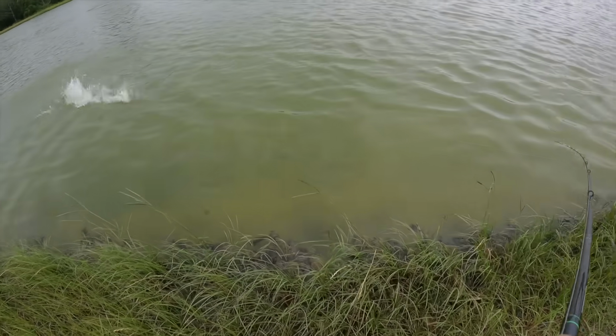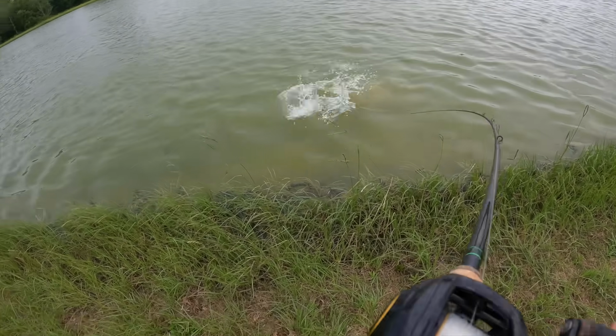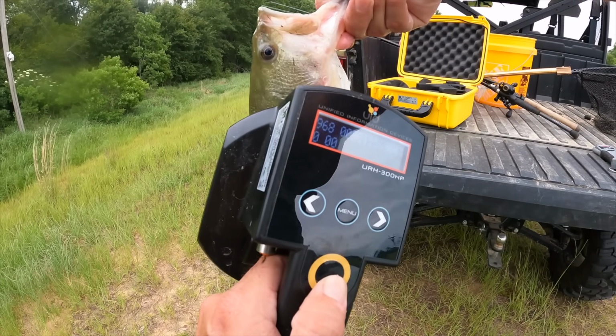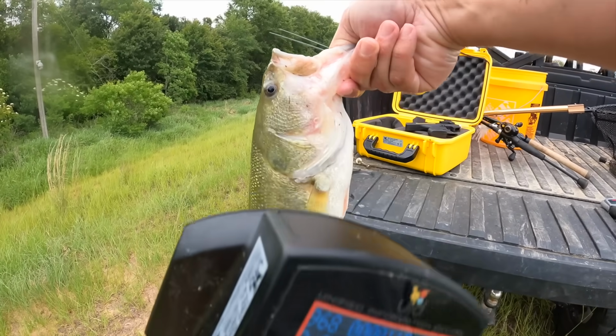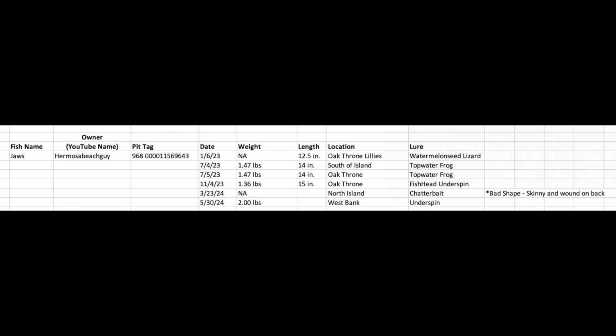There we go. We got a jumper. It's a nice one. This fish has been caught before, 69643. He weighs 2 pounds even. But this fish is named Jaws, and I'm glad I caught him again, because I caught him on March 23rd a couple months ago, and he was in really bad shape, very skinny with a wound on his back, but he's probably gained about a half a pound since then. So good recovery from Jaws.